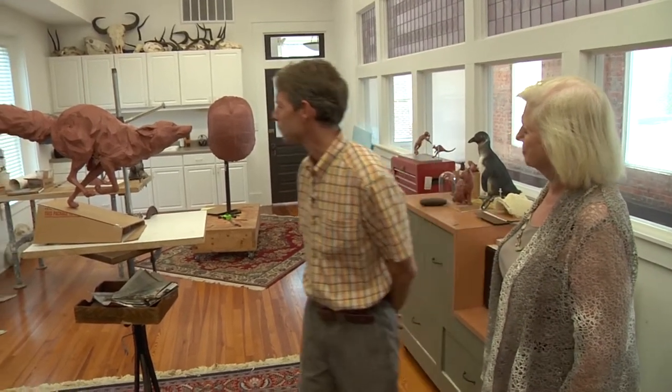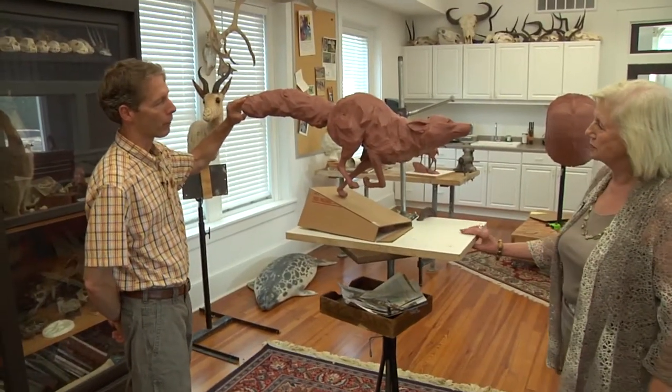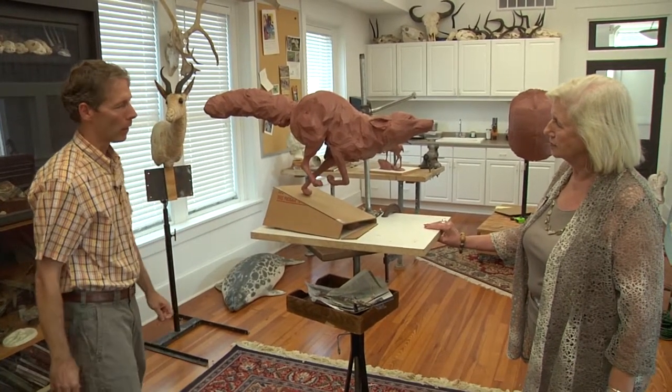As I mentioned, we were going to walk around through the studio and through the gallery, and we're on that tour right now. And Roger, we're in the studio where it all happens. That's right. So what I'd like for you to tell us is what goes on in here and what's going on in here right now. Well, Charlotte, this is the clay sculpture of a red fox that I'm working on. This is still in a non-hardening modeling clay.